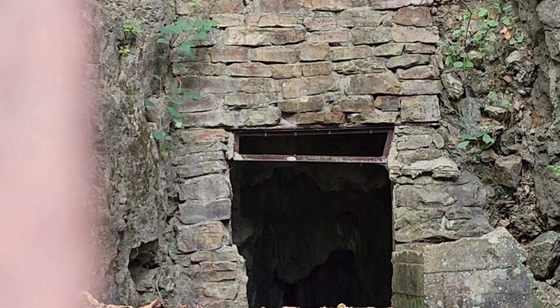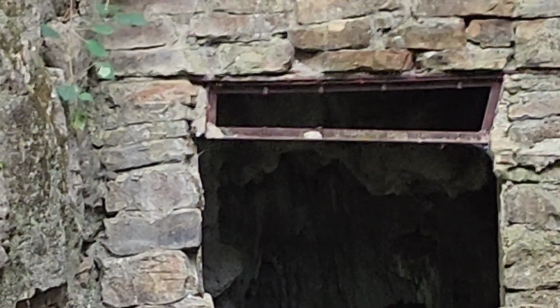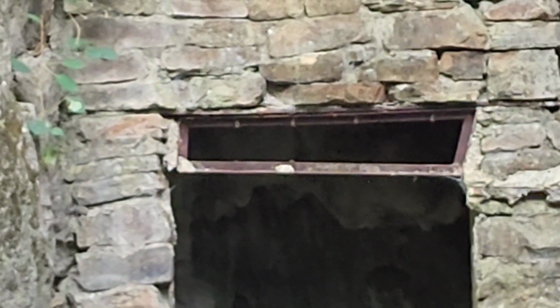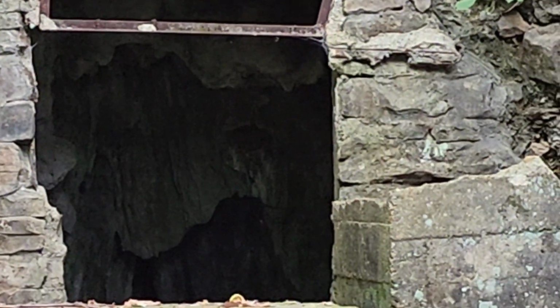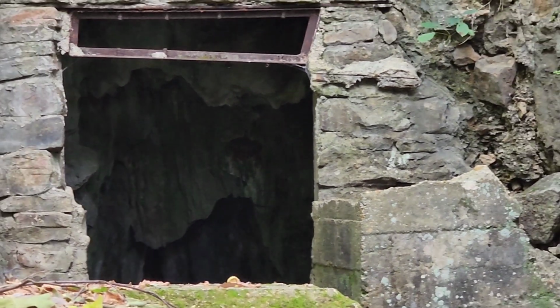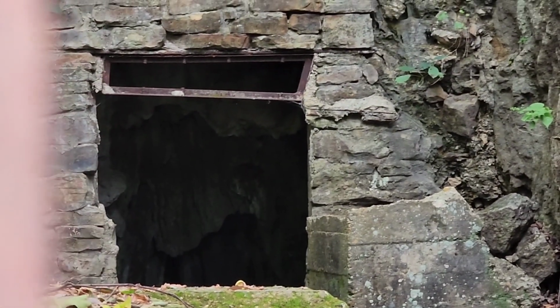Yeah, if you can see, there's an entrance to the cave that just goes straight in there. I wish there was a little more light so you guys could see. Maybe we'll try to brighten that up. How cool is that?